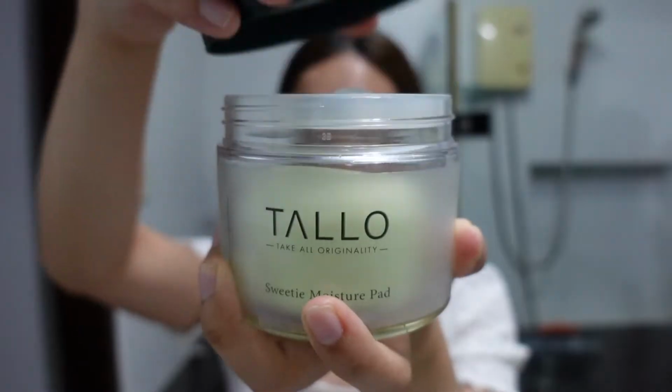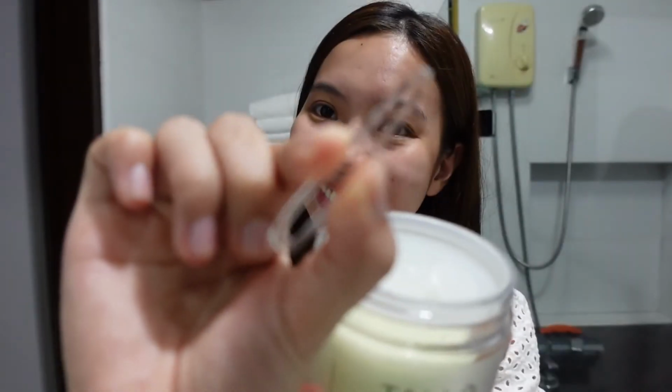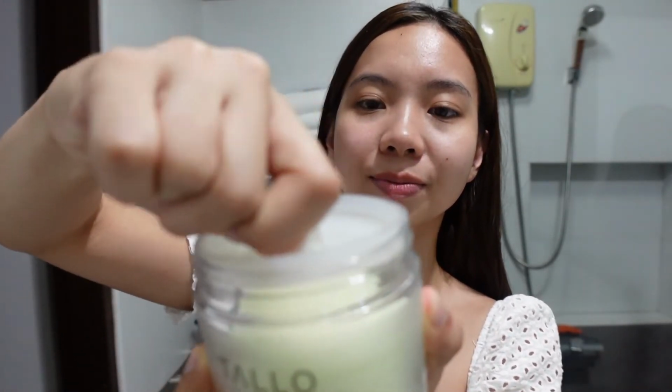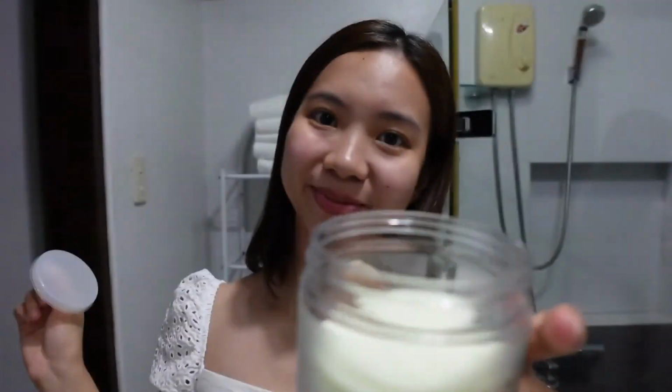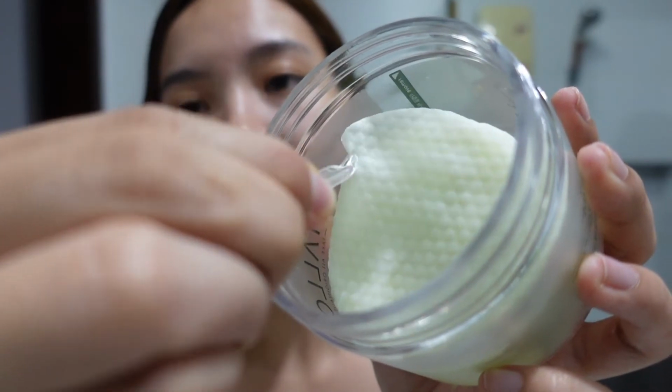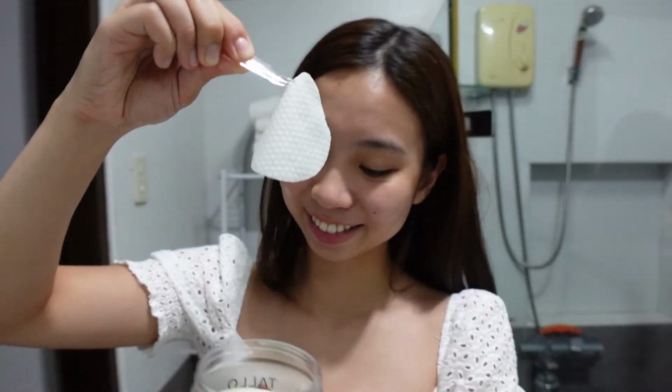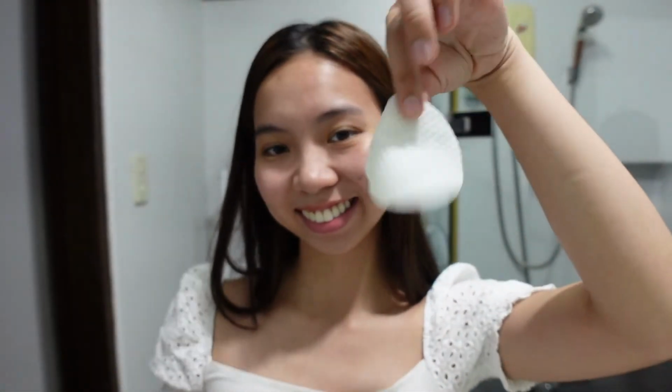Next is this moisture pad. When you open it, there is a clip, and I commend them for including this in the packaging so that it is more hygienic, and they have a very tight cover too so that the serum inside will not spill. This is how thin the cotton pad is, and take note that I have used this for more than 30 days already and I still have this much of cotton pads.